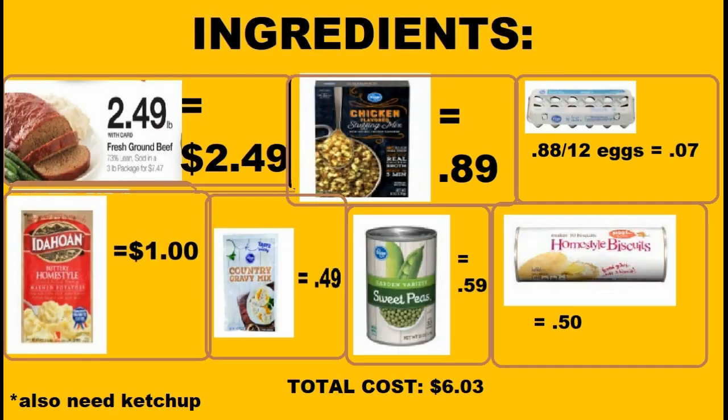Okay, meal number 5, meatloaf with mashed potatoes, peas, and biscuits. This is kind of a lot going on here, but I thought since we've been having soup and sandwiches and stuff, we need to have a home-cooked, classic kind of a meal. So that is what this one is. This one is a bit more expensive, but it's still not bad.